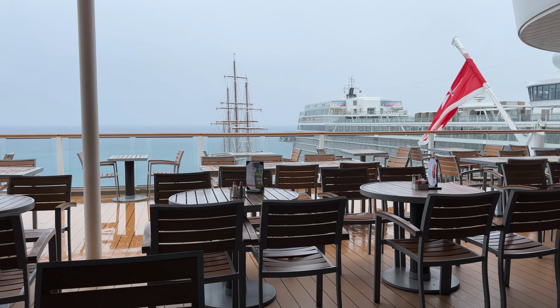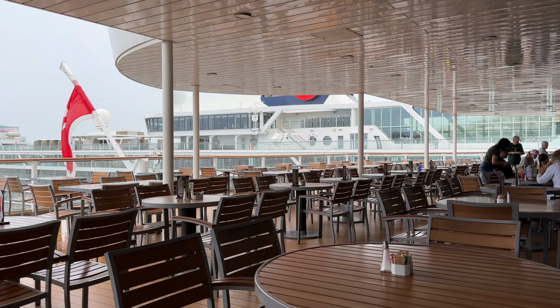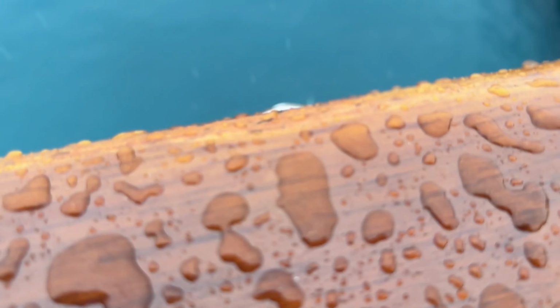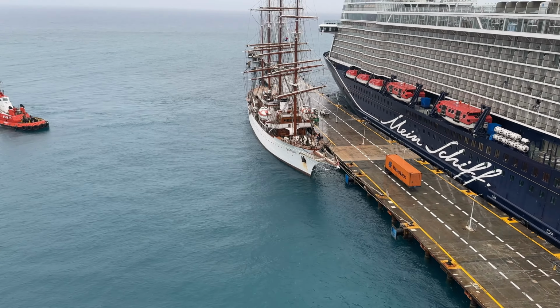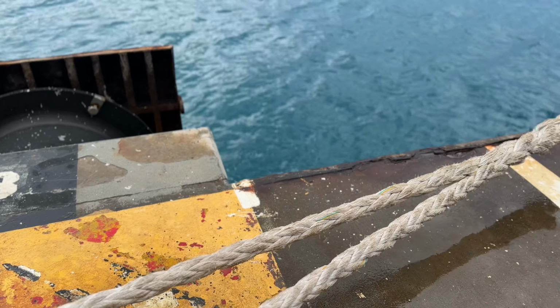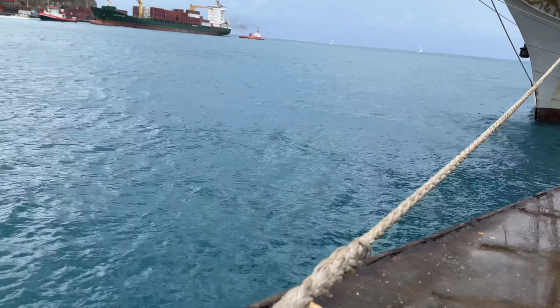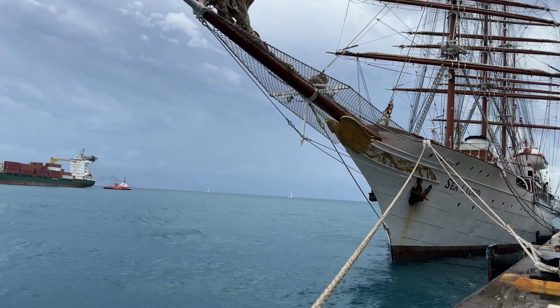We're having lunch outside at the Ocean View Cafe on the aft of the ship. It's heavy rain outside, so we're undercover. There were 5 cruise ships in port today, and after having lunch, we decided to take a look around and then grab the water taxi into downtown Phillipsburg.